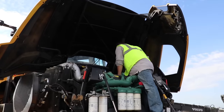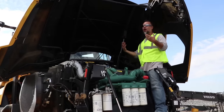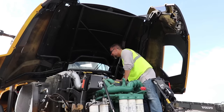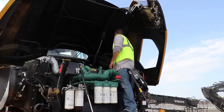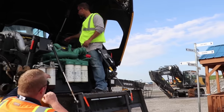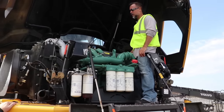So you basically crawl right in? Absolutely, you can crawl all around that engine. You crawl into the engine to work on it. That's a piece of equipment I like. This is awesome. All right, so you got filters up front. Yes, so fuel filters here, engine oil right there. Everything's easy to get to.